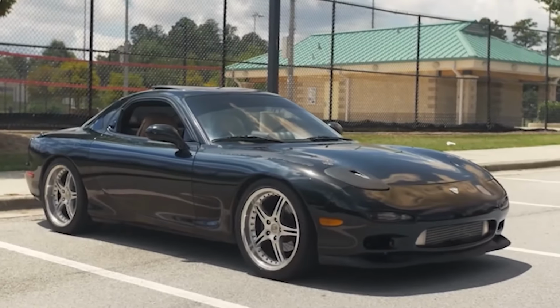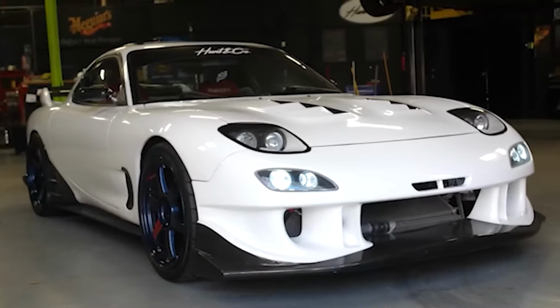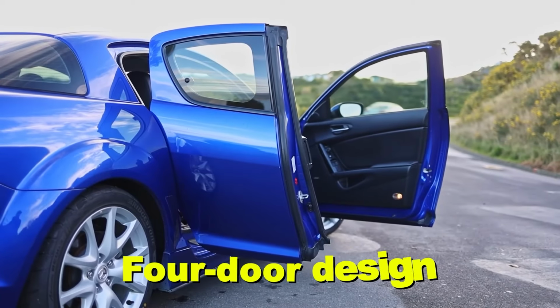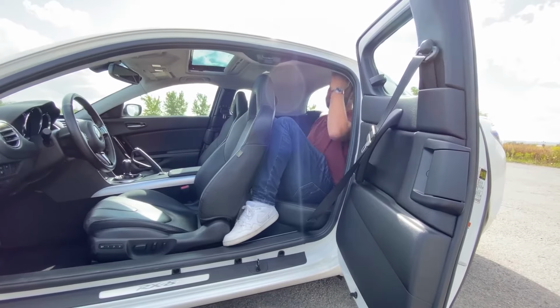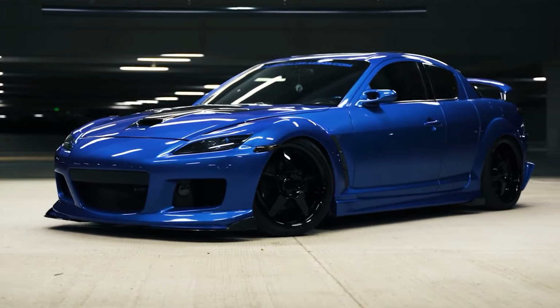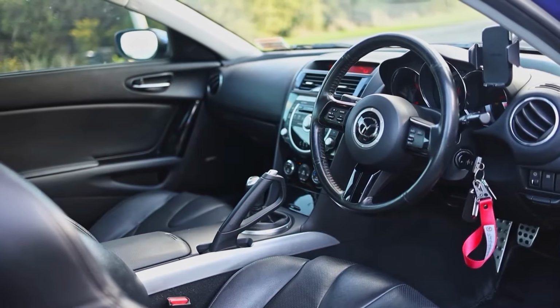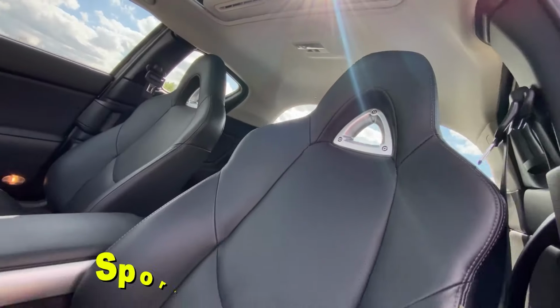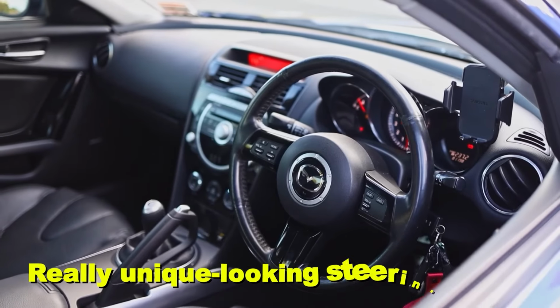One of the real strengths of the RX8, though, is its practicality. Most sports cars are two-door affairs, but the RX8 has a four-door design, with the rear doors being rear-hinged half doors for access to surprisingly spacious rear seats. That makes it one of the very few sports cars that can also turn into a daily driver when duty calls. Inside, the RX8 features a cockpit-oriented interior with sporty bucket seats, a large tachometer right in your face, and a really unique-looking steering wheel.